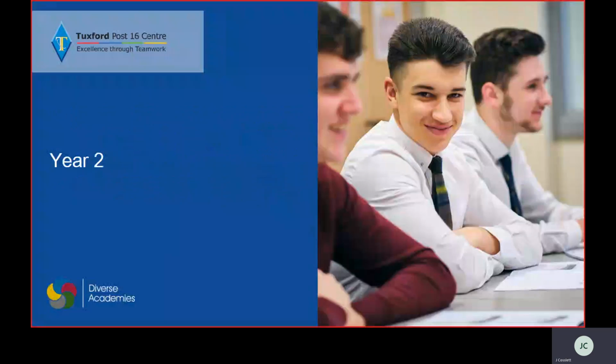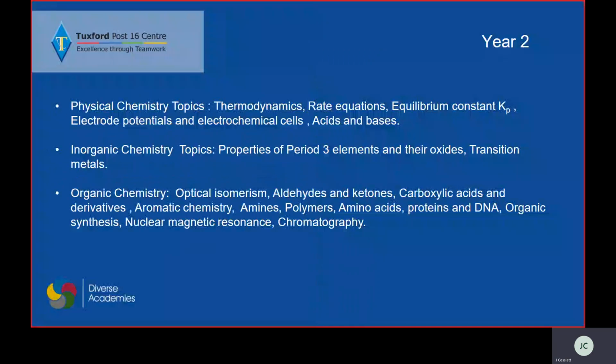In year two, we build on the work that you've done in year one. And again, we introduce some new topics. So if you are doing something like biology at A-level, there are quite a few topics in the organic chemistry that help you with your biology. So we do a little bit of biochemistry there, we do chemistry of amino acids, proteins, and DNA.